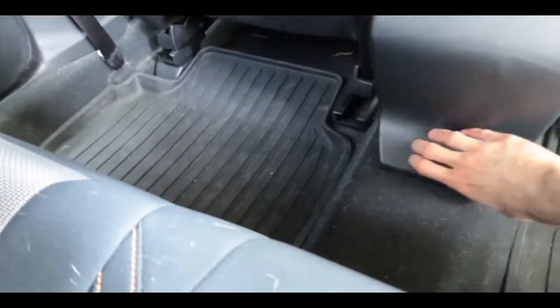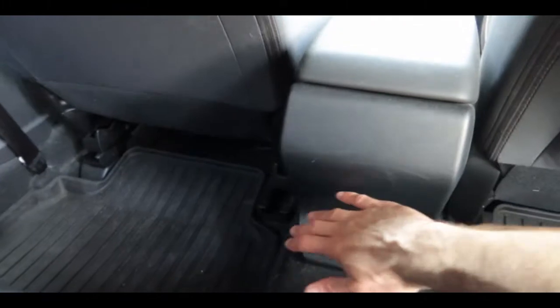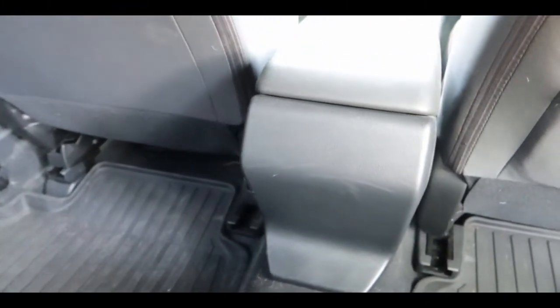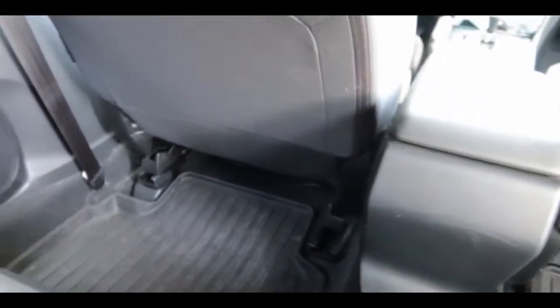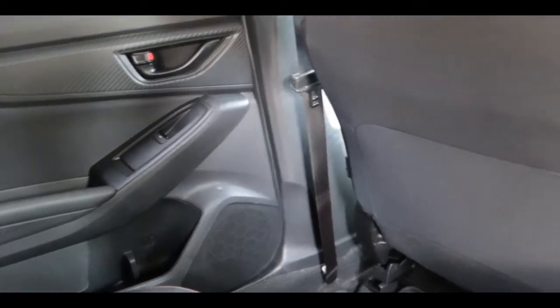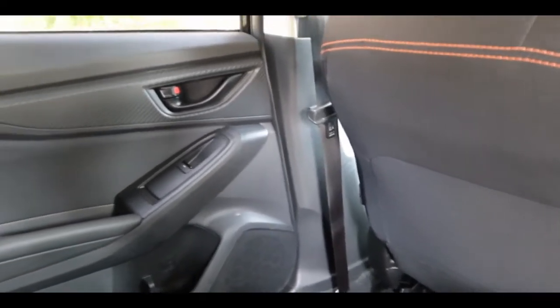There are no AC duct vents at all here. If you're sitting in the back, tough luck to you. It's going to get hot as hell in the back. There are no air intakes in the back. It's all in the front. Not good. Nothing in the back here either.